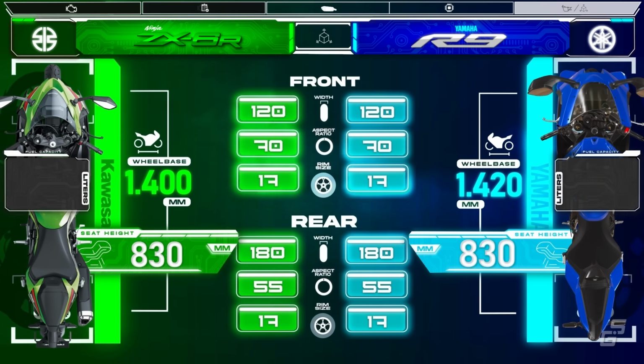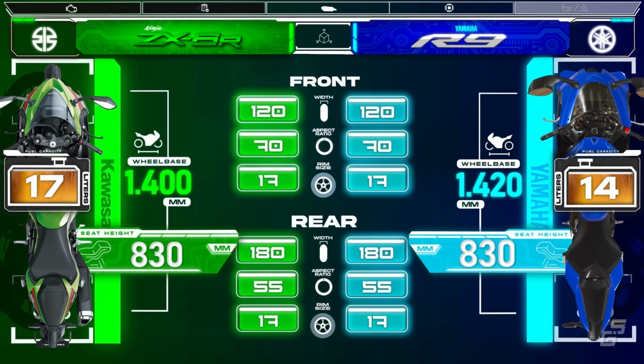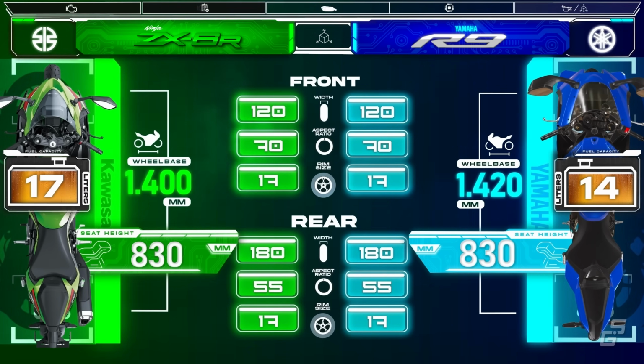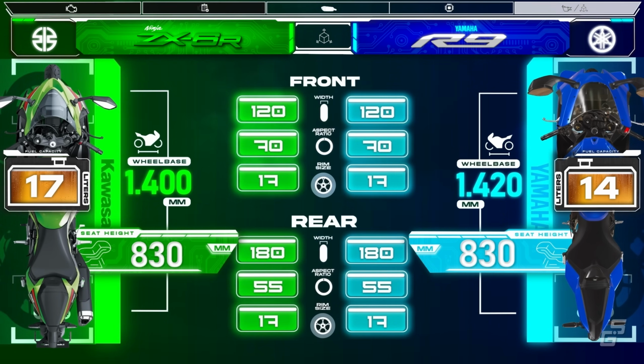As for riding position, the R9 is relatively more comfortable. The riding triangle is somewhere between the more aggressive R6 and the more relaxed R7. It's still track-focused, but offers more comfort compared to a pure supersport like the ZX-6R. The Ninja, on the other hand, has lower clip-ons and higher foot pegs, creating a committed, track-oriented riding triangle. While this setup shines on the racetrack, offering better control and stability, it can feel cramped, especially for taller riders.